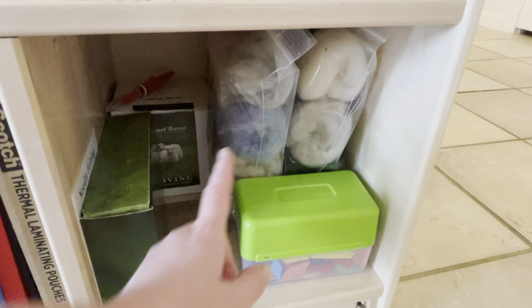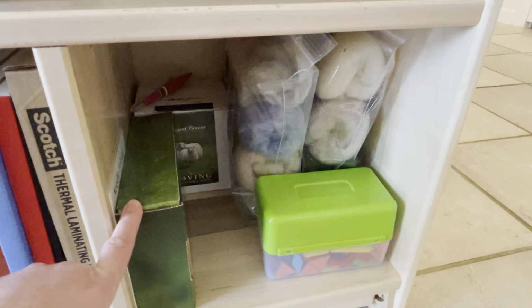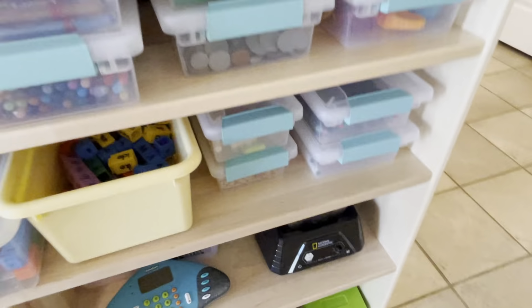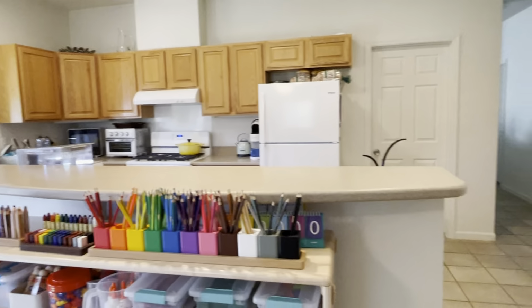These are the pattern blocks that go with those cards over there, and then the rest of this is wool and the supplies needed for felting wool, which is a nice little handcraft and something that will keep the kids entertained. So coming over here, if you look at my house, this is the kitchen.